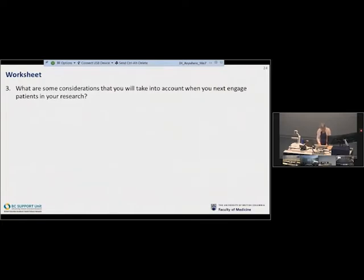So I'll give you a couple more minutes for the third question on our worksheet today. Again, a couple of minutes, and then I would like one person to share, please.